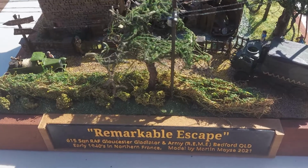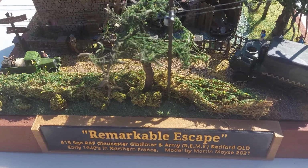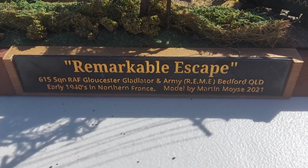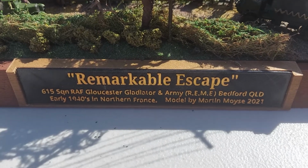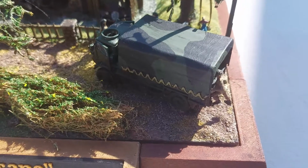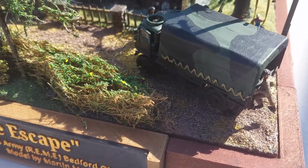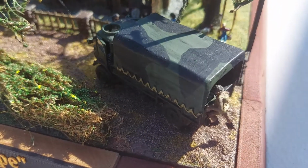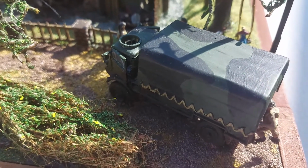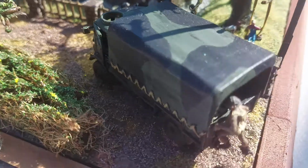So I've come out into the sunshine, out in the garden, to show you more of the Remarkable Escape. We'll start off with the Bedford QLD. That is Airfix figures, modified, and an Airfix QLD from the QLD and QLT set in 1/72.